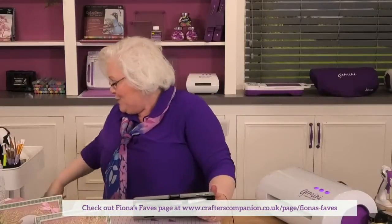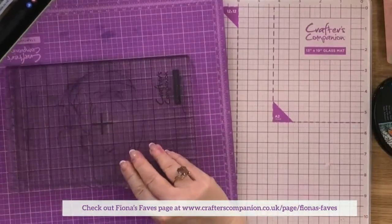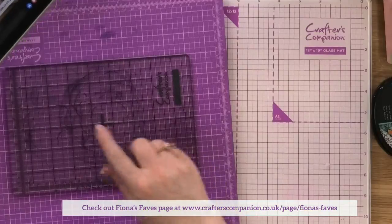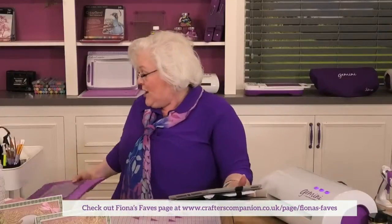So actually, the thing that I love about this beautiful grid platform is that I can line up my grids on here, and I can line up the grid on here, and what that means is I can actually stamp things that are straight. So for me, this is fantastic, because straight lines for me are tricky, if I'm really honest with you. So hopefully that answers your question, Pauline Margaret.